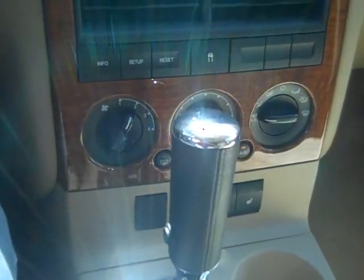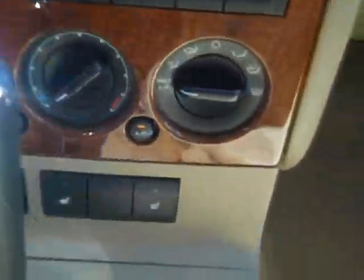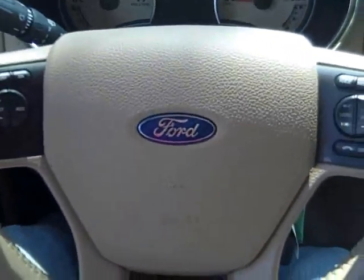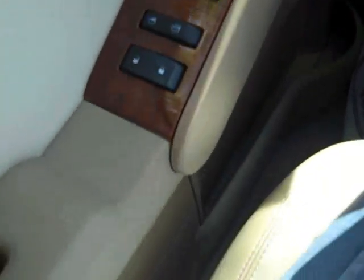Okay, we're just taking a quick look around the inside. We have a CD player with AM/FM radio and satellite radio. It's an automatic transmission. Heated seats up front. Cruise control and a media control center on the steering wheel. Sync by Microsoft. If you look in this cubby here, there's an auxiliary jack for your iPod and a USB port. A power driver's seat and power windows, locks, and mirrors.